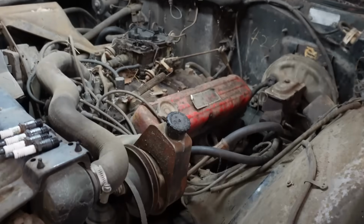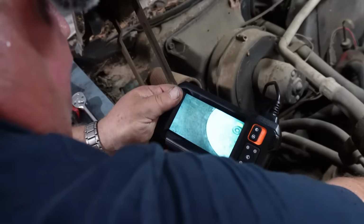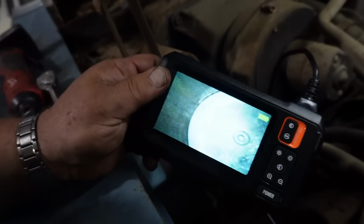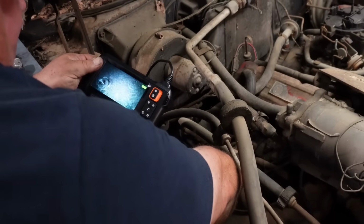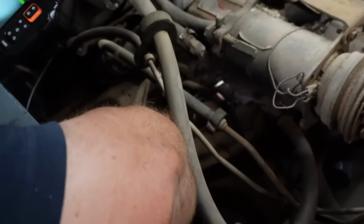I'm not seeing a smoking gun on a cylinder here. Let's go to the back cylinder. Look at that, Richie. Yeah. I mean, that looks great. Let's go in this one. Now this one's up to the top. But again, black and gooey, not rusty and crusty.